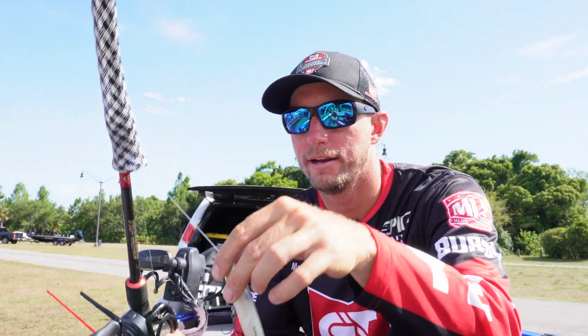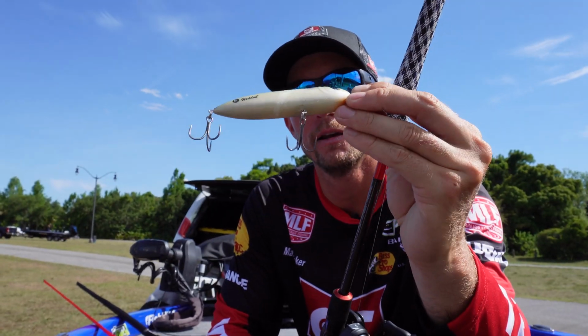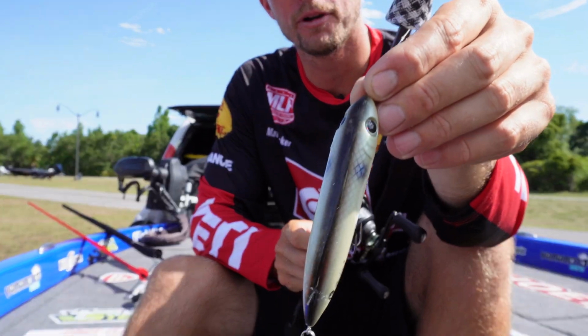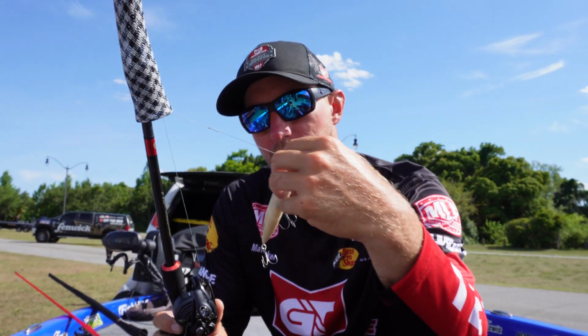So I threw this guy right here. It's an actual spook. This is a 1-knocker spook. Man, if you can see, there's teeth marks all over him. He's all chewed up. That was a lot of fun.